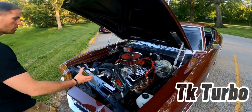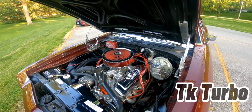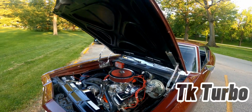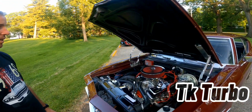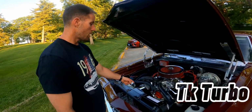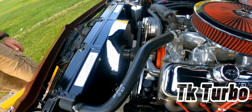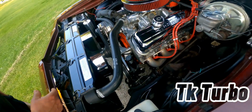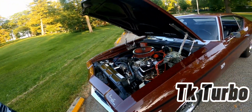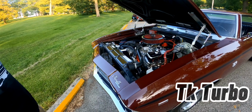The benefit is it breathes from the side and also the top, where most are side breathers. That's more efficient. It's got an MSD ignition, so it's got plenty of spark and power, and it's a lot of fun. Billet aluminum setup on the front with serpentine, so instead of having dual belts, you just got the two to run everything. And it's got the chrome fan shroud, probably not just for looks, but for cooling.